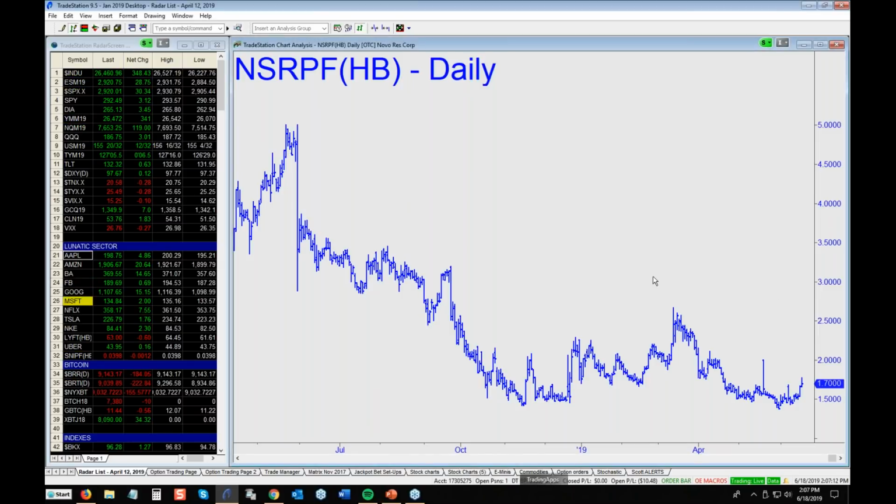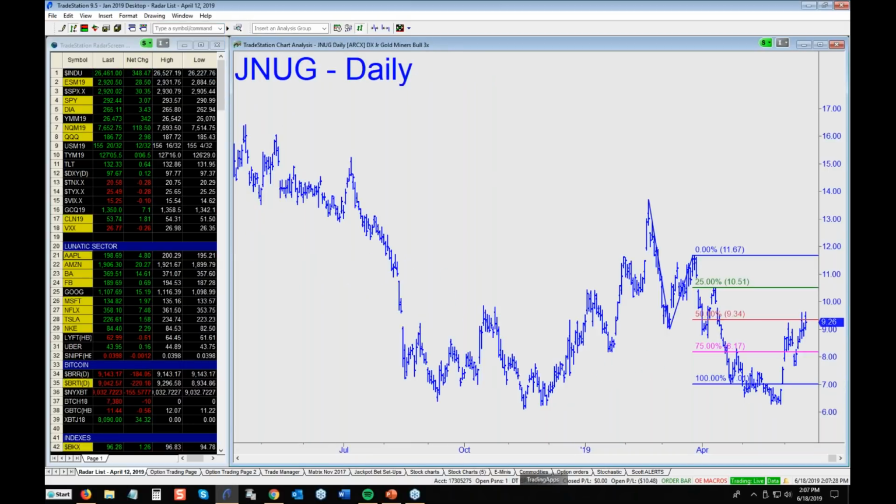Request for JNUG. Let's take a look here. If I can get it to take the, hang on here. And a gold vehicle, it's Miners Bull 3X ETF. I never recommend trading 2X, 3X, anything like that, because all the ETFs were created mainly to steal from you, to steal from Joe Sixpack, and that's why they exist.